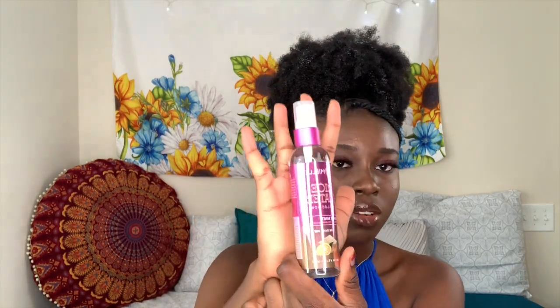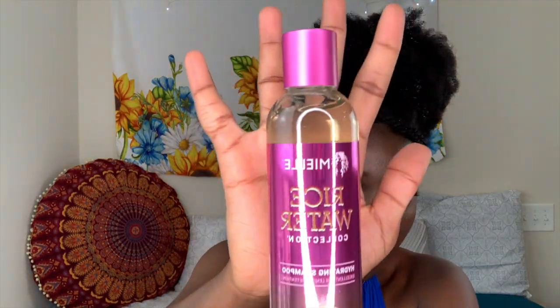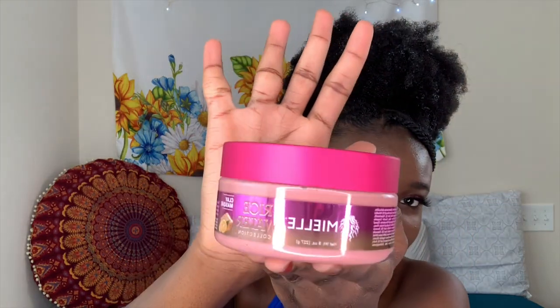And then I got the rice water shine mist. I don't know if you guys can really see it, it's how it looks like. And then I purchased the rice water hydrating shampoo. And then I got the rice water clay mask. So that's the last thing that I got.